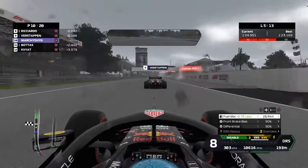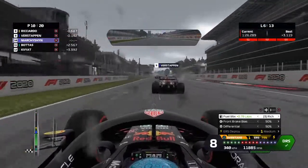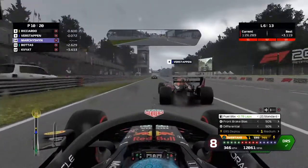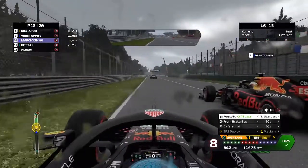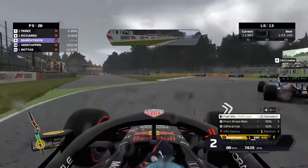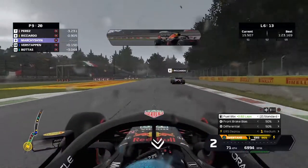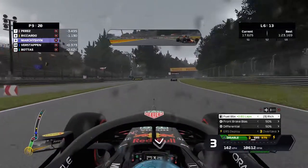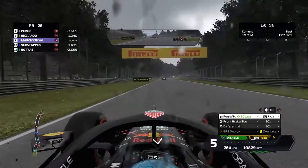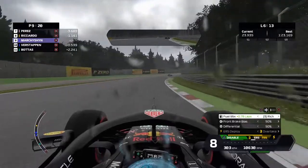Just a bit too much understeer there. The track conditions aren't improving. It's your choice as to whether you want to fit the wets next time you come in. I'll catch Daniel Ricciardo next. We're in the points.